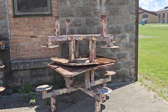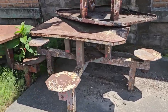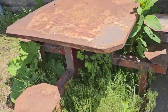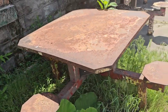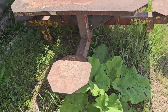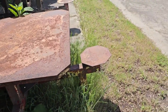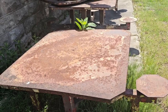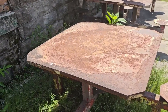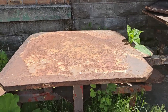Check this out, guys. Look at these old tables. How many prisoners sat right there? Who were they? What crimes did they commit that put them here? How many games of chess and checkers and poker?